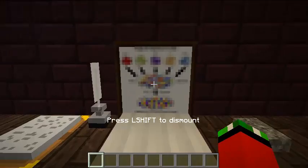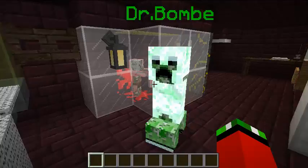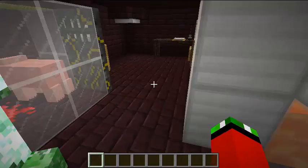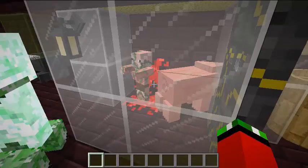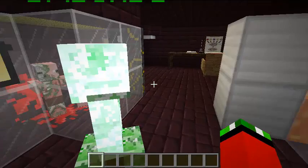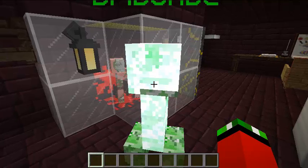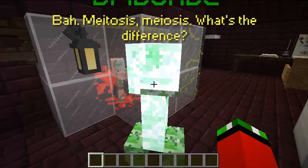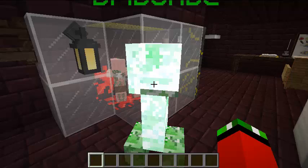Okay, so from what I saw, this should be fairly simple. What we're going to have to do is just get some DNA from each one of these guys, and then, in theory, we should be able to undergo meiosis with the DNA and the cells that we get from it. No, not mitosis. Well, the difference is that, I'll explain.